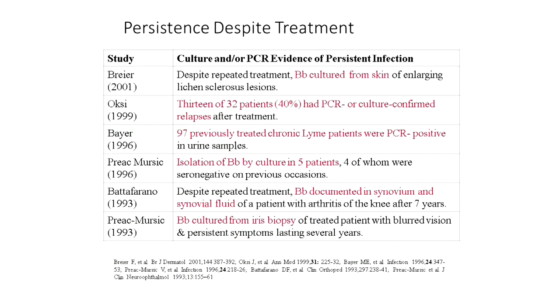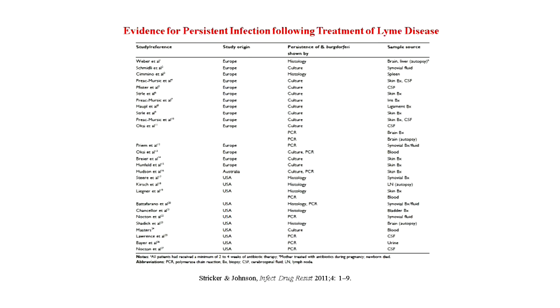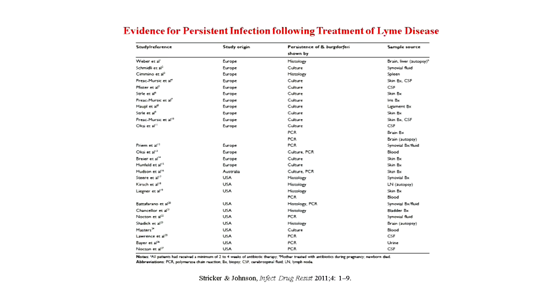The one I like is the last one, where Borrelia was cultured from an iris biopsy, a biopsy of the eye, after a patient had been treated. And to show you some more, this is a list from an article that Lorraine and I did a few years ago, showing all the studies from Europe and the US at that time that showed persistent infection after treatment for Lyme disease. And infection was demonstrated by culture, PCR, different techniques, histology. And so there's lots of evidence that you get persistent infection, chronic infection with this disease.